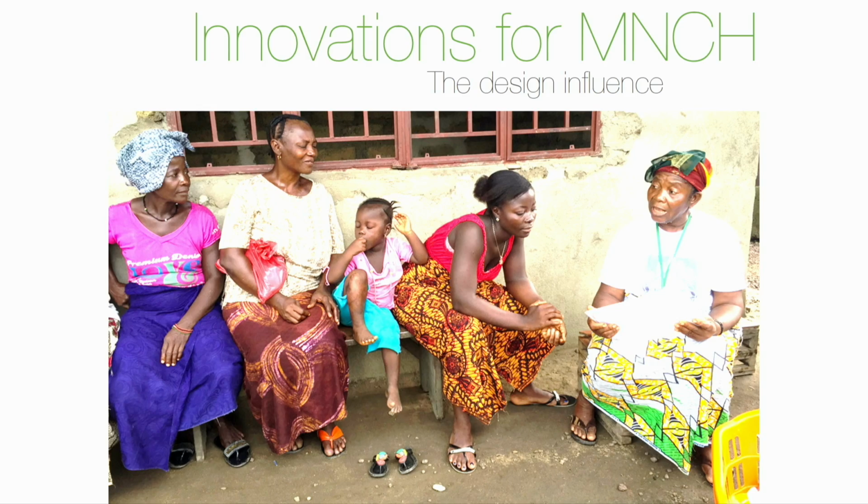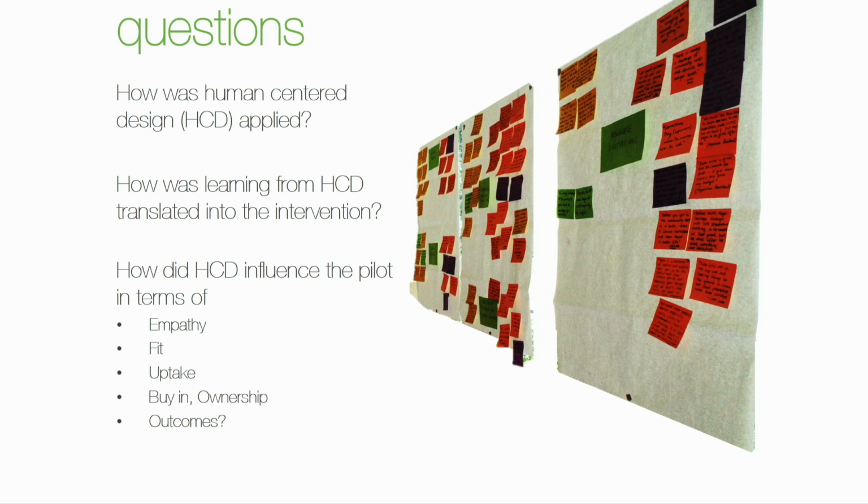So in this project of the Innovations for Maternal, Newborn, and Child Health, we decided to come up with our own metrics of how to document and assess the influence of design. We asked these 3 questions. How was design applied in these settings, these 4 settings? What was learned from that process, and how was it applied to the intervention? And then how did it influence the intervention over time? And we mapped out a series of metrics at the bottom of this slide that are helping us explain and document and demonstrate the influence of design.